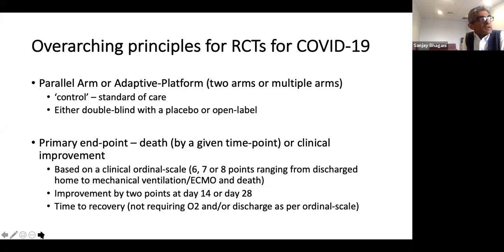But before we do that, I think it is also important for you to understand that there are some overarching principles for randomized controlled trials for COVID-19. So the trials are either single agent parallel arm studies or adaptive platform trials. Adaptive platform trials have become very fashionable in the context of big epidemics and pandemics. Adaptive platform trials are either two or multiple arms tested all together with either a control, which is standard of care, or a placebo, in which case is either double blind or open label.